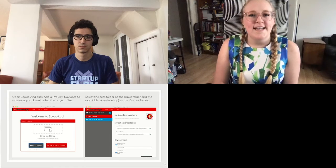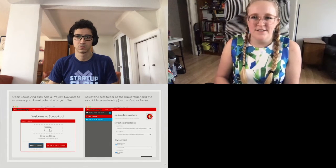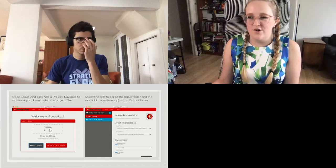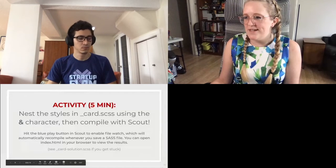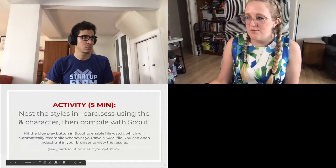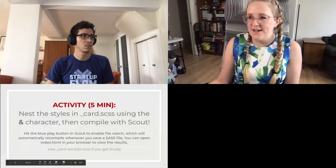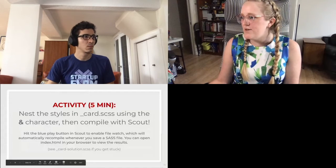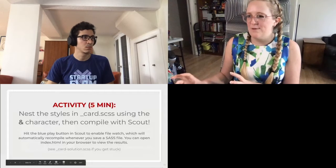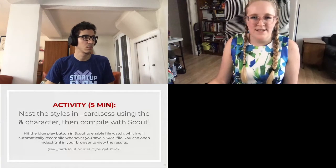So for our second activity, you're going to open up the card.scss file. The styles that are in there are not currently nested. So your job is to go through that file, and you can just remove the two comments. There are CSS comments at the beginning and the end of that code block. Take those out, and then take the styles that are in there and nest them so that they follow the nested BEM structure. So take a few minutes to do that.